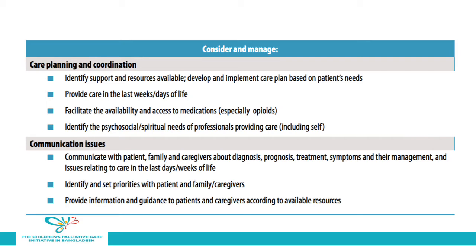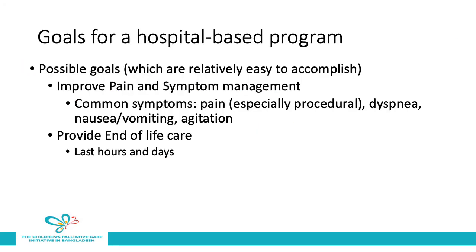In terms of common communication issues, these include how to communicate with patients, families, and caregivers about the diagnosis, prognosis, treatment, symptoms, and their management, and issues relating to end-of-life care, as well as identifying and setting priorities and providing information and guidance to patients and caregivers according to local available resources.